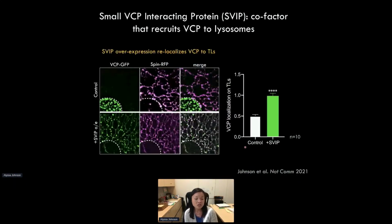And what was interesting is that when we overexpress SVIP, we can drive a dramatic relocalization of VCP. In control cells, where SVIP is expressed at its endogenous levels, VCP is predominantly localized to the nucleus, and you can see it faintly in the cytoplasm. When SVIP is overexpressed, we see VCP driven away from its nuclear localization and exclusively onto the tubular lysosomal network.